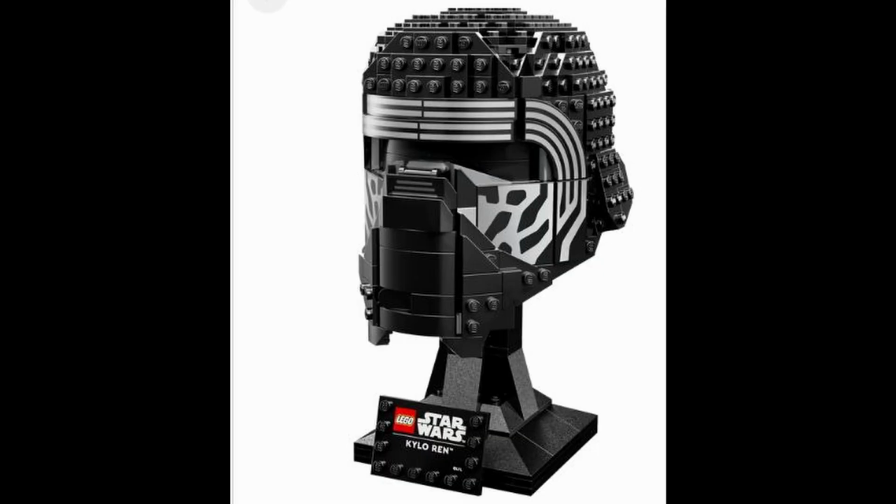And with that, we have another one, a very interesting one. In the same vein as Kylo Ren's shuttle being interesting as a display set, we have Kylo Ren's helmet. Now, I do think that this makes a lot more sense. This is an awesome helmet. A helmet that even people who aren't fans of the sequel series thought was really cool when they first saw it. So the fact that we're getting this as a display set, I think makes perfect sense.